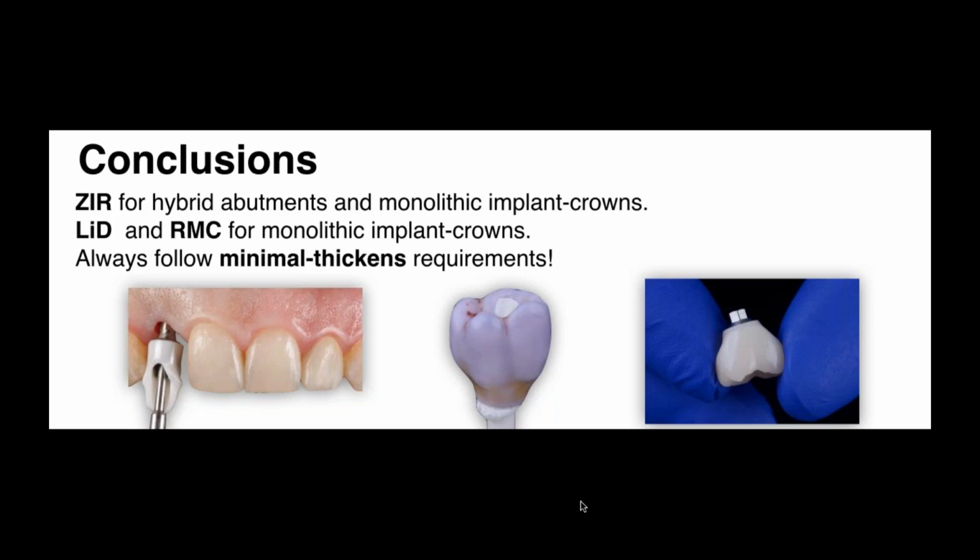So when I'm in need of creating a custom abutment that has this type of design, where in the subgingival aspect we want to create concavities to give more room for the material, we need to design these mesostructures very thin. So for the mesostructures and the custom abutments, we only recommend zirconium oxide.